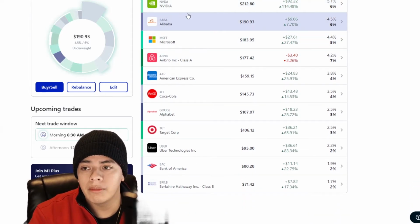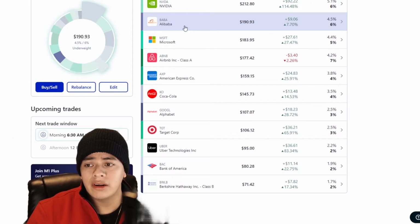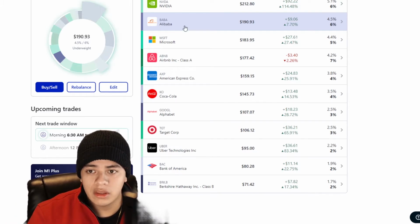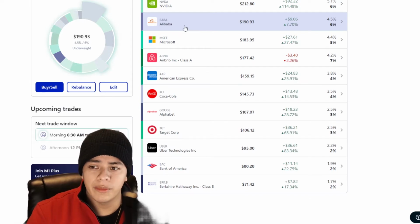After that, we have Alibaba. Recently, they came down about 40%, somewhere around there. So we're going to continue to hold them. Alibaba's not going to go anywhere anytime soon, even with the probes going on at the moment. I believe they're still great long term to hold.